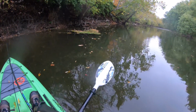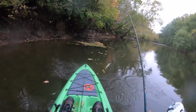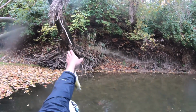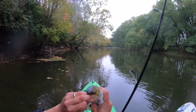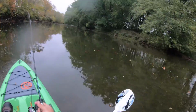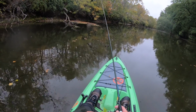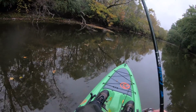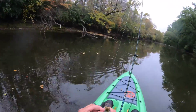Oh, fish on. Didn't take long. Got one. First stupid tube fish, and I like it. Ain't that stupid? Catches fish. Sweet. Thank you, bud. Got one. Woohoo! Hey, rock bass eat them too.